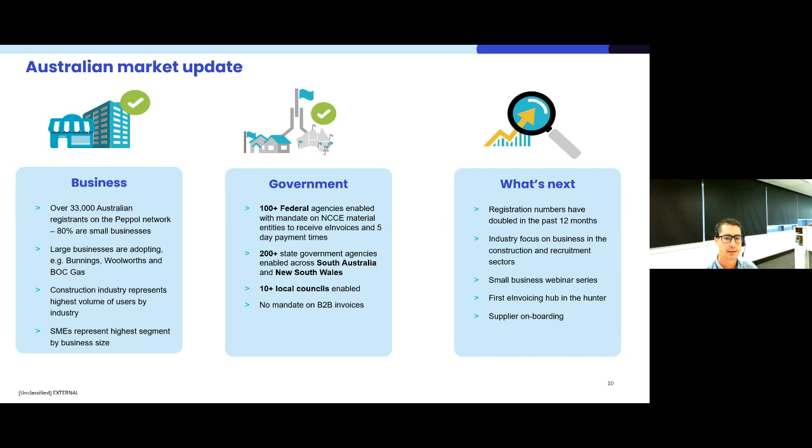We also have the states and state agencies on board, with South Australia and New South Wales leading the way, other state agencies coming on board and local councils becoming enabled as well. So what's next? There are a couple of things that the broader team is working on to drive that adoption and awareness. There is an industry focus on the construction and recruitment sectors.